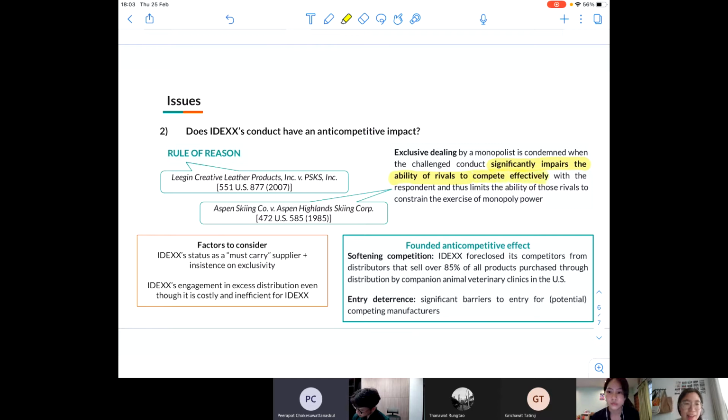It's clear in our case that the threat to terminate a relationship and the all or nothing choice that I mentioned earlier can be characterized as exclusive dealing, because it impairs the ability of other competitors in the market, like competitors of IDEXX, to compete within that relevant market, and it encourages IDEXX to exercise its monopoly power.